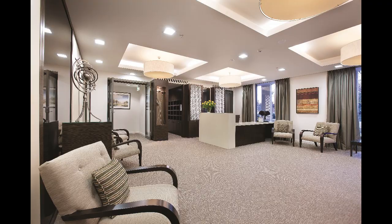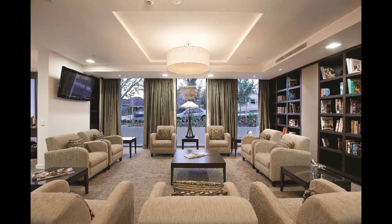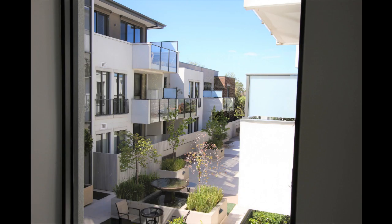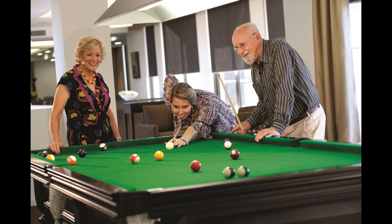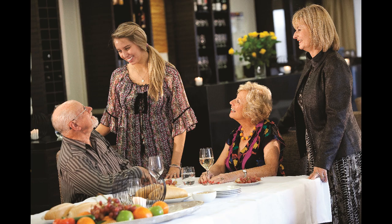As you enter Renaissance Living, you will straight away see the beautiful foyer which opens out to the library and social area on the left, and in front, the courtyard with fountains and planter boxes lining the area, giving you a peaceful place to enjoy the sun. A lovely staircase takes you up to a communal area with billiard table, restaurant and balconies all north facing.